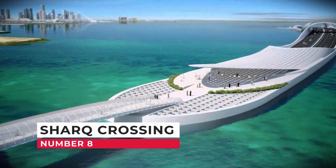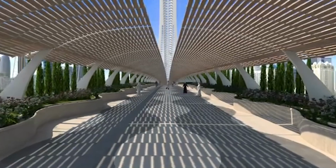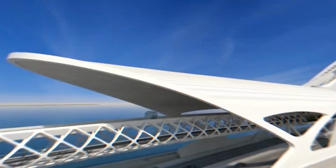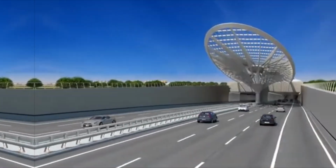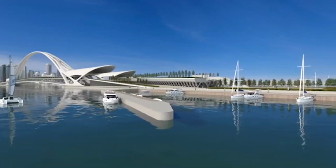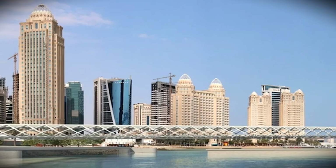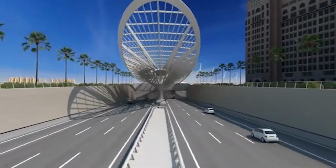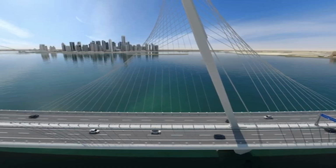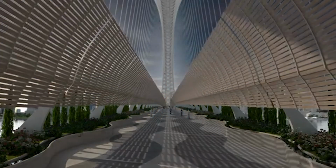Number 8. Sharq Crossing. Sharq Crossing is a large-scale infrastructure project in Qatar that includes 3 iconic bridges and tunnels connecting different parts of Doha under Doha Bay. The project aims to reduce traffic congestion, improve the city's transport network and enrich Doha's cityscape with modern, spectacular architectural elements. The planned bridges attract attention with their spectacular, futuristic appearance, while the tunnels will stretch under the sea. Sharq Crossing is an ambitious development that contributes to Qatar's long-term transport and urban development strategy. The project will be realized with about $12 million, probably in the next decade.